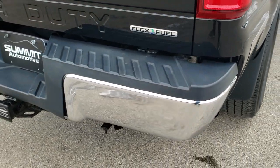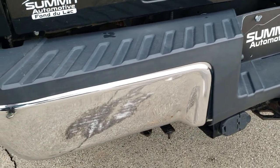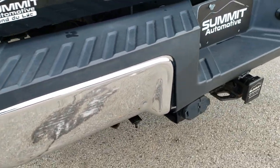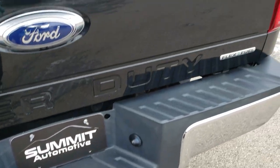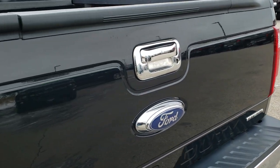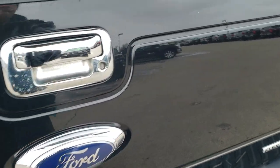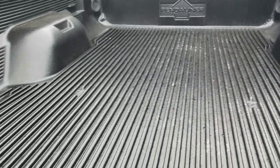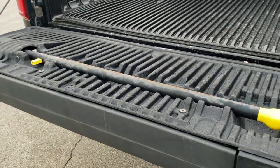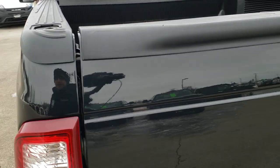As we come to the back of the vehicle, rear bumper is in pretty nice condition. One little ding on that driver's side piece there. Has a full towing package, which includes receiver hitch, 4-pin and 7-pin wiring. Tailgate is in excellent shape. It does have the tailgate step assist as well. And it does have a drop-in bedliner. There's your tailgate step assist. And that shuts nice and solidly.